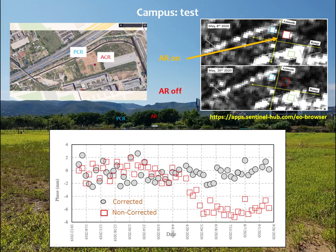Using the DInSAR processing, the measured phases versus the acquisition date can be plotted. A significant instability can be observed. After correcting the data using the calibration function, the error reduces, maintaining the fluctuation between plus and minus 2 mm.